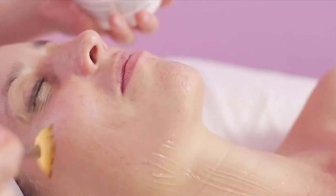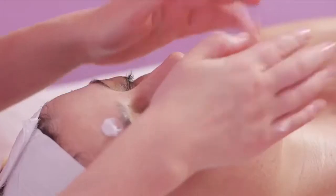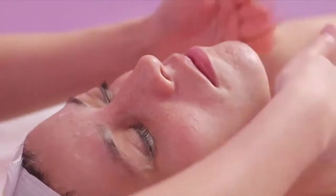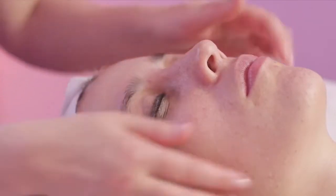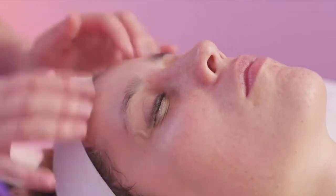European facial massage, a natural facelift. It's a unisex treat that provides detoxification, oxygenation, collagen production, lymphatic drainage, tension relief, and relaxation. It's followed by a mask of your choice.